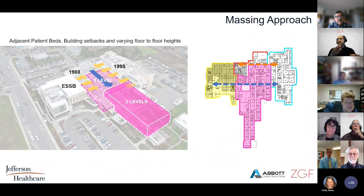The other challenge we had is with floor-to-floor heights between the two buildings. There are different levels, so when thinking about how to make those connections in the future, or if we were to design those connections, that would have to be considered. So currently, with that 1-level infill, there is no second-story connection between the ESSB and the 1995. All components and access will be at grade at level 1 to get into those buildings.